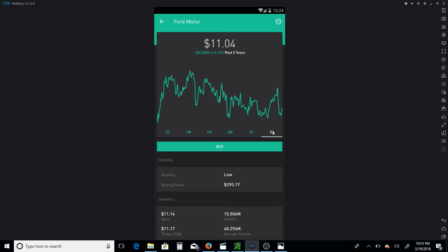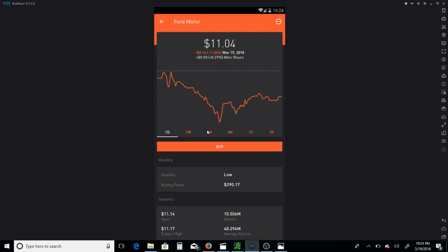But as you can see, it goes in a constant parallel line. So you could actually swing trade this a lot, and it also has dividends. So it's not a bad company to invest in, actually. I'm not recommending this for anyone to buy. I'm just letting you guys know what I did. And yeah, basically I just cut my losses and moved on to the next trade.